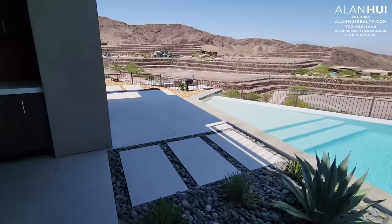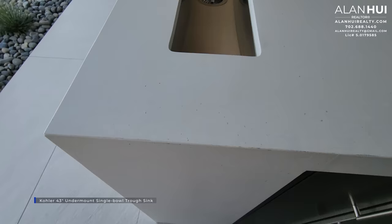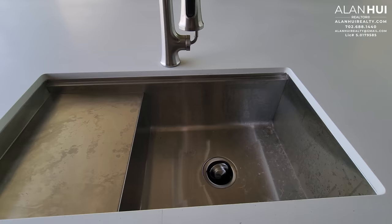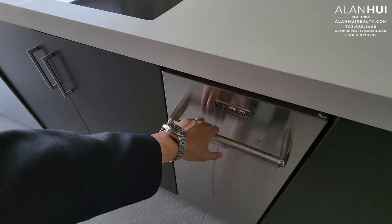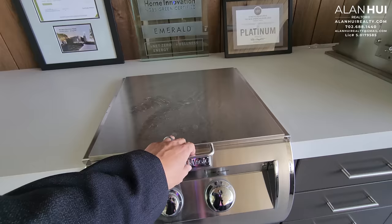There's also an outdoor kitchen here. This outdoor kitchen island will have a Kohler 43-inch undermount single bowl Troll sink. There's also an under-counter beverage refrigerator. Here's the goods. Here's another sink as well as a faucet, and an ice maker. Also a trash pullout, as well as a recycle center, and another Troll sink. All the appliances out here are Fire Magic, with a single gas burner.